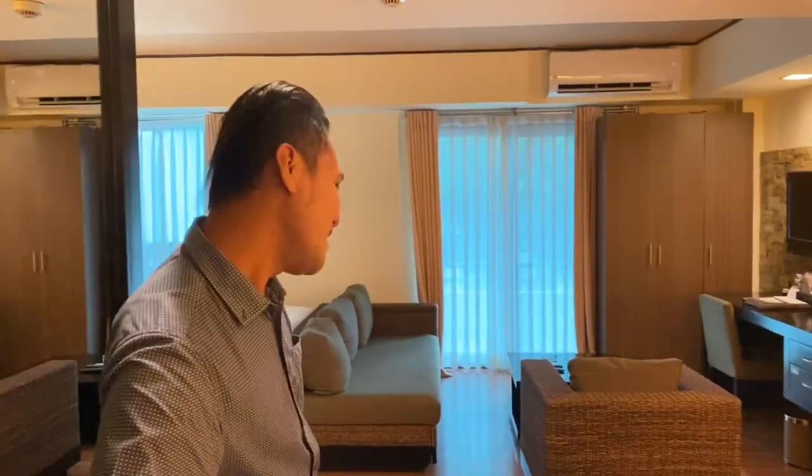And here, welcome to our room. So this is actually a room for 21 days. So, bali, dito kami ngayon mag-i-stay kasi we're here for work. So, tara guys, explore natin yung room.